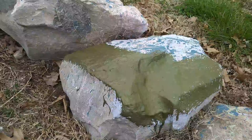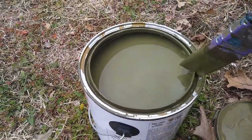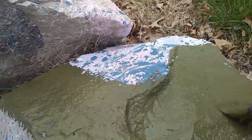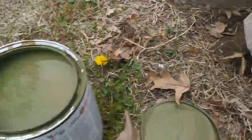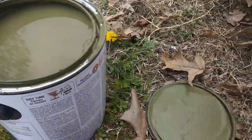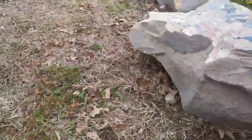Okay, so I'm just painting this, and I just dip it in there all the way through, and then I just go on it like this. So I'm not really paying attention too much because this paint is the paint that we don't need anymore. So I'm just using that, and I just go slop.